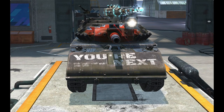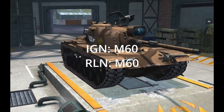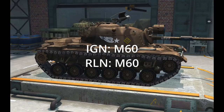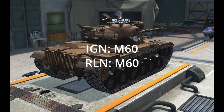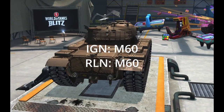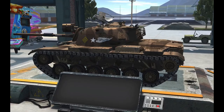Sticking with US tanks, at number two we have the M60. Now this in the game is a tier 10 premium tank, and it sits in the American line. It's not a tech tree, however, it is premium, and it's listed as a medium tank.